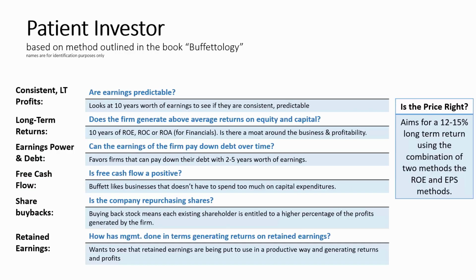First is that Buffett wants to see consistent, long-term predictable earnings. This model goes as far back as 10 years to see if profits are growing over time and are consistent. Over many 10-year periods, you'll see economic expansions and contractions, so it will give you a sense of how a company's profits react to economic conditions and competition. By looking at 10 years worth of earnings, it helps give Buffett confidence in the future earnings power of the company. One reason Buffett avoided technology stocks up until recently is that he didn't fully understand them and their earnings were oftentimes highly variable and volatile.